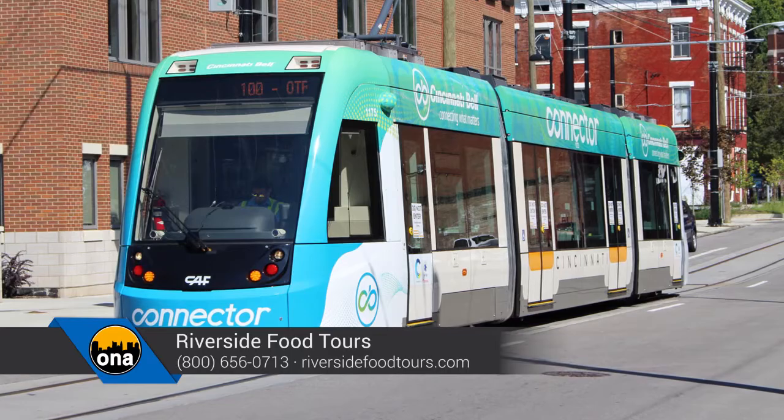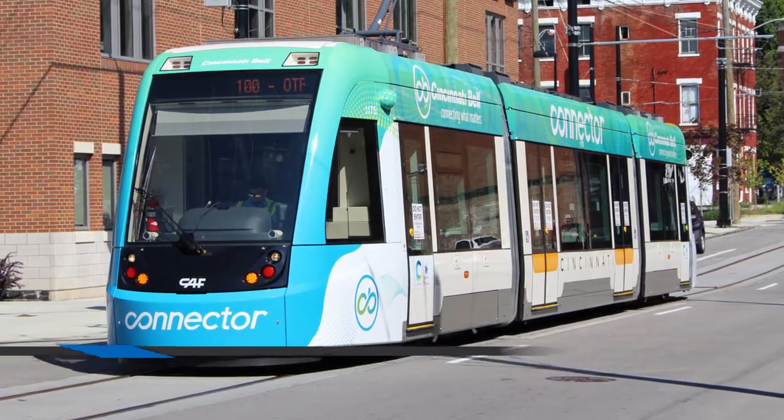What does someone count on in terms of time to do the tour? Our tours are 3 hours, and the Cincinnati streetcar tour, for instance, today we use the streetcar. We start at the banks of the Ohio River, and we're going to be traveling all the way to historic Findlay Market, north of the city.